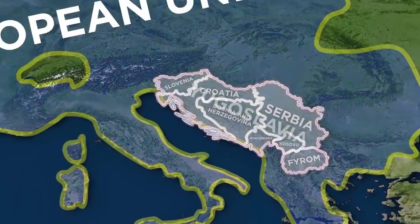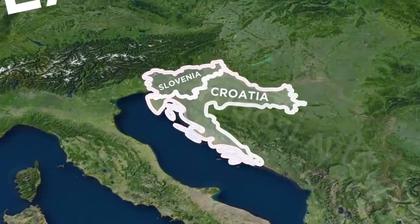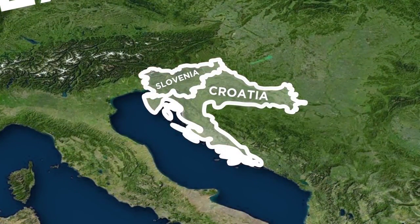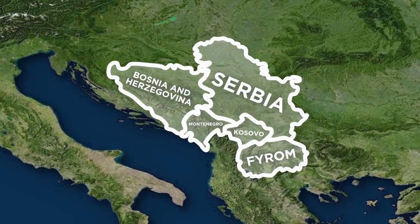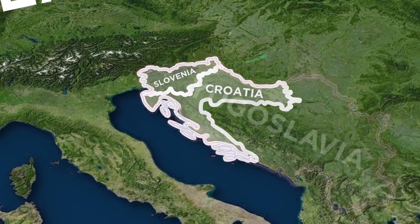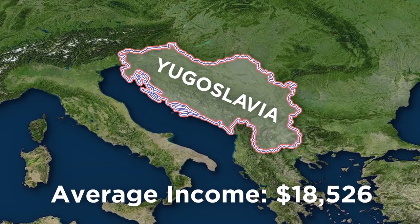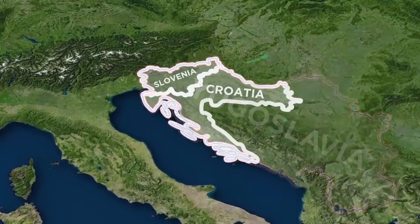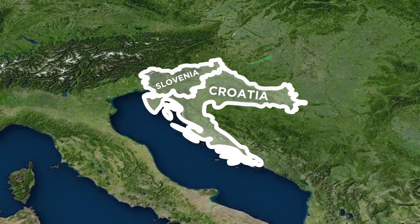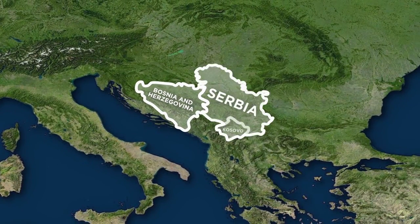There's also the question as to whether a modern Yugoslavia would join the European Union or not. Slovenia and Croatia both are currently EU member states, but the others currently aren't. This might explain part of why Slovenia and Croatia are also both wealthier on average today than the rest of the former Yugoslav states. And with the average citizen in a modern Yugoslavia making $18,526 per year, that actually means that citizens in Slovenia and Croatia would probably stand to lose on average in such a scenario, while citizens in Bosnia and Herzegovina, Serbia, Kosovo, Montenegro, and Macedonia would stand to gain on average.